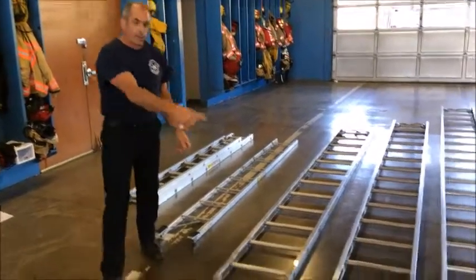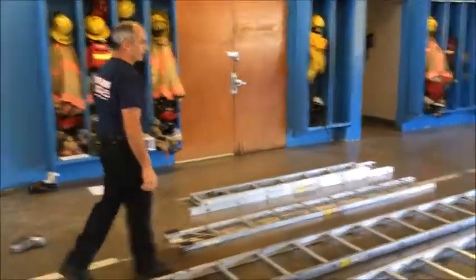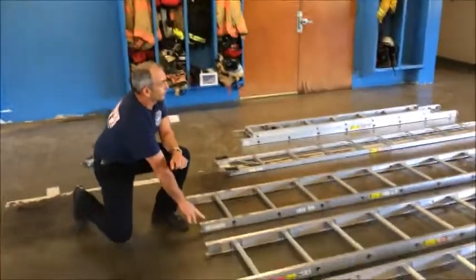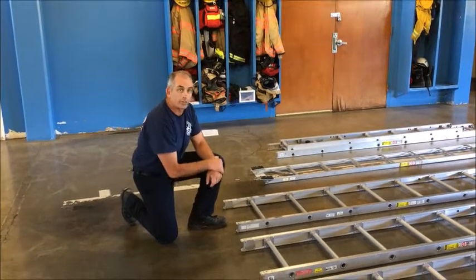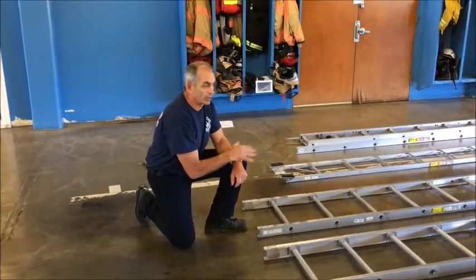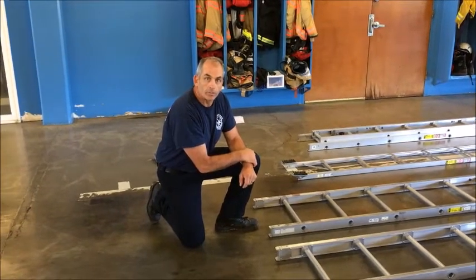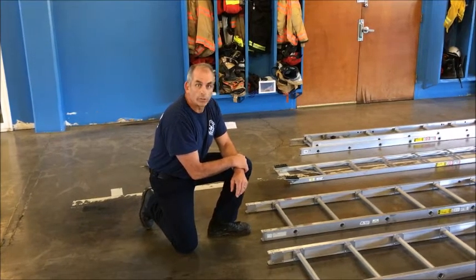The next series of ladders here are roof ladders. Roof ladders are straight ladders, one section, with collapsible hooks on each end. In this assortment here, we have a 14-foot roof ladder carried on engines, and a 16 and a 20-foot, typically carried on trucks. All ladders, straight ladders and extension ladders that we talk about next, are tested to 750 pounds of low capacity with a 4-to-1 safety margin.